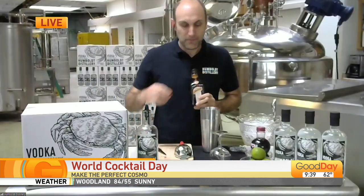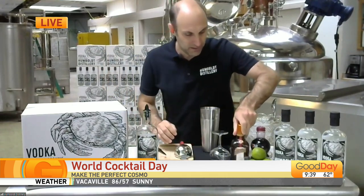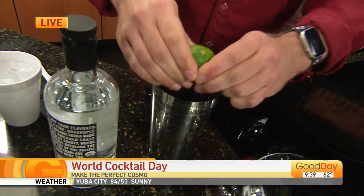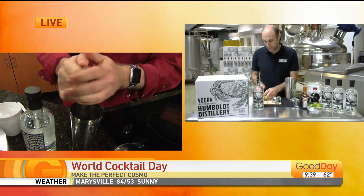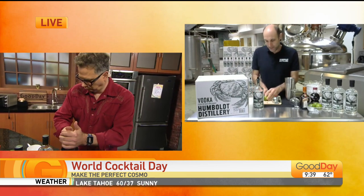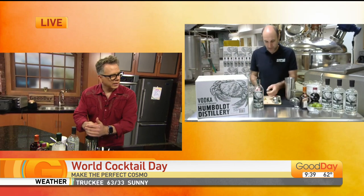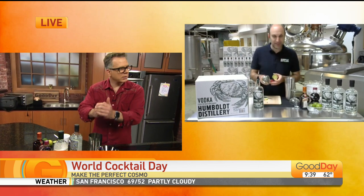And then we want about 3/4 of an ounce of lime juice. There's roughly 1 ounce of juice in a lime. So if you're doing it by hand, you might even try a whole lime. I'm going to cut mine. I've got a squeezer, so I'm going to do about 3/4 of my lime. I'm also cutting a small slice for garnish. That's optional. Do you see my fancy squeezer?